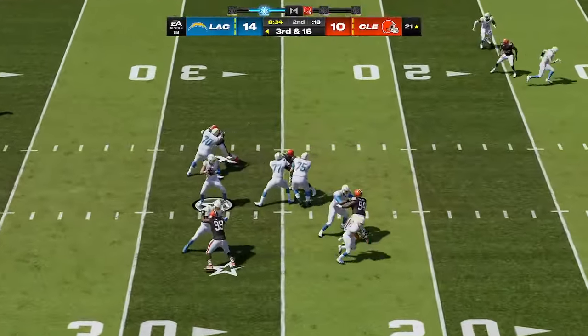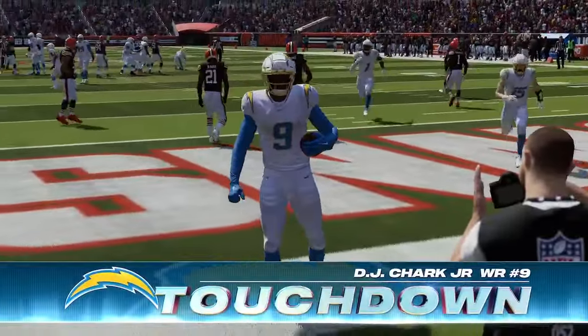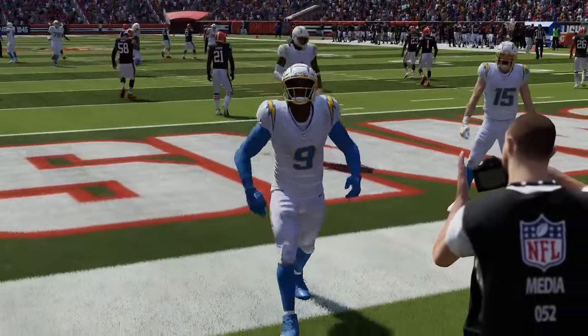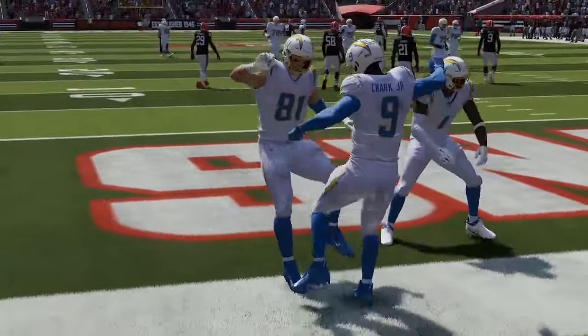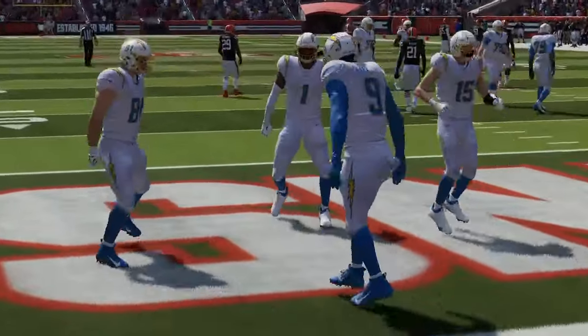Now on 3rd and long, they'll look to throw. He's got his man. It's caught. Touchdown, Chargers. DJ Chark from 21 yards away. And the Chargers add 6 to their lead.